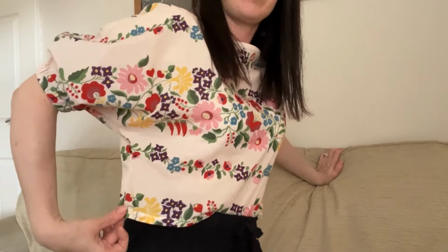So I think earlier this year, or maybe late last year, I altered this top and I took the elastic around the waist out and I lengthened it as much as possible.